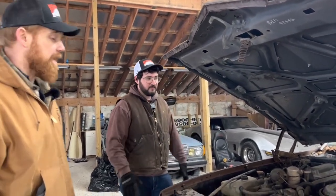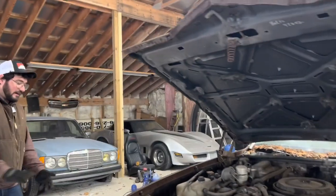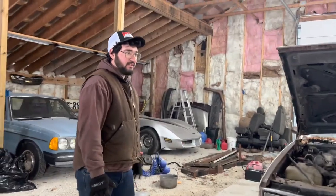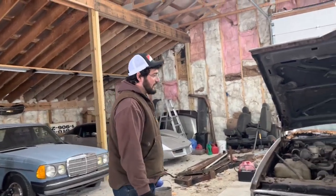And yeah, this thing is solid for an old one. I mean, it's got all of its rockers. It's not rusted out underneath. If the window hadn't been busted out in the back, it probably would have stayed really pretty decent on the inside too.